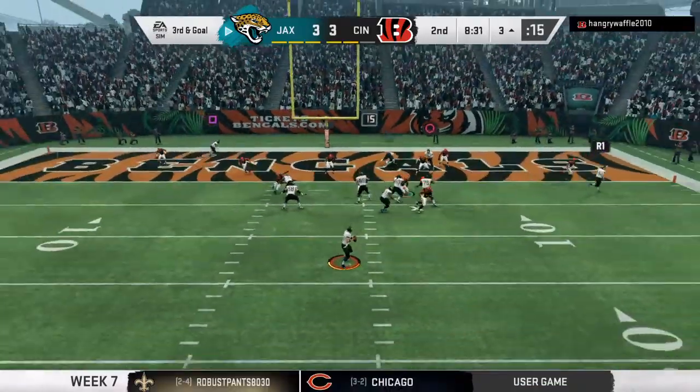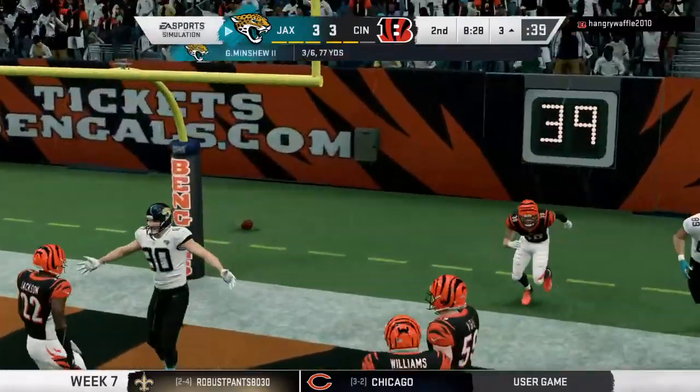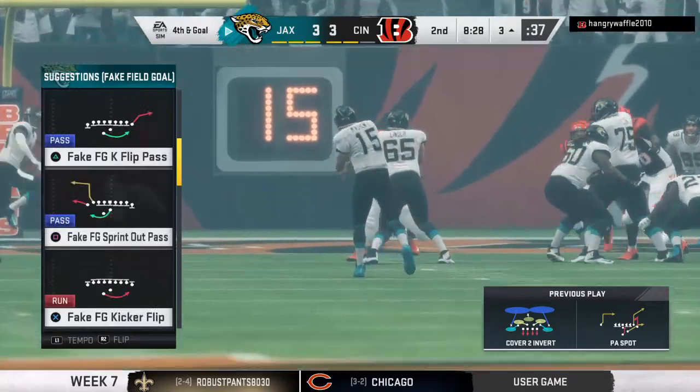Looking to throw it. Minshew. To the end zone, but it's incomplete. Boy, such a good drive. You'd hate to have it end in 3.